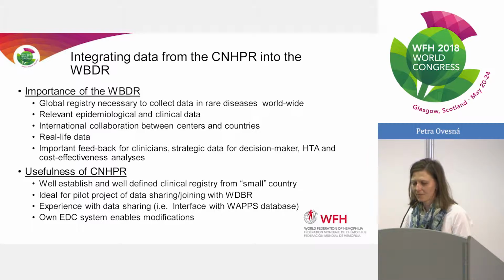Our registry is a pilot study for integration because we have a well-established and well-defined clinical registry, even though we are a small country. We have our own EDC system, which enables modifications if needed. And we have also experience with data sharing. We are connected with the WAPPS database at McMaster University. We send them our data every day and receive pharmacokinetics results.